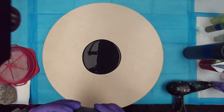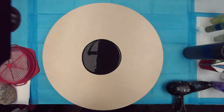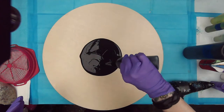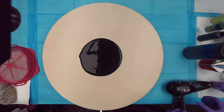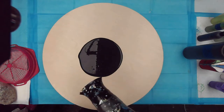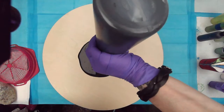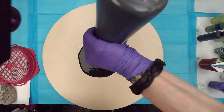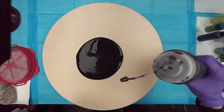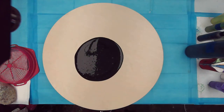I'm gonna add in some of this, I'm gonna shake it first. This shimmery black that I have. And we're just gonna kinda do that with it. And then I'm gonna take my hair dryer, I'm gonna blow this out, and we're probably gonna have to end up using more paint because I don't think that's enough paint. That is not enough paint. Now I have air bubbles. Let's try that. Let's get rid of the air bubbles first.